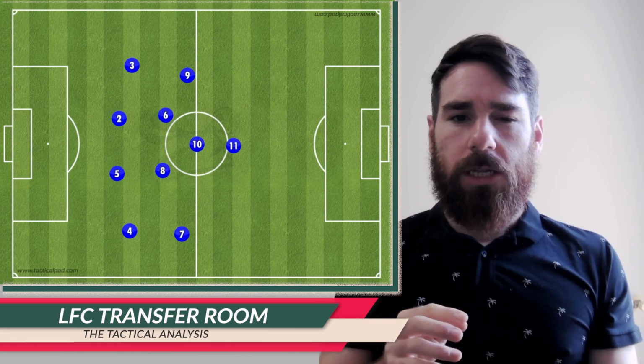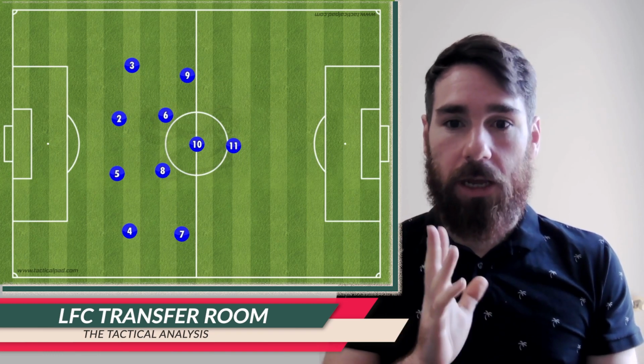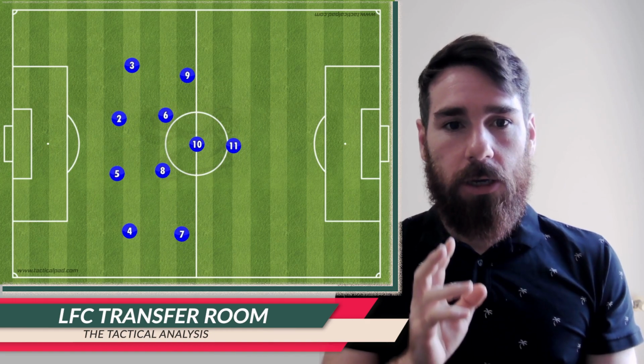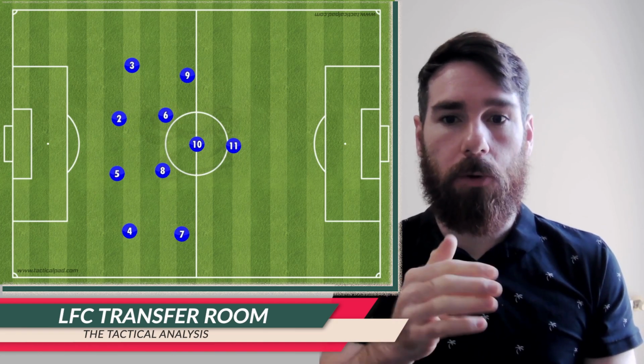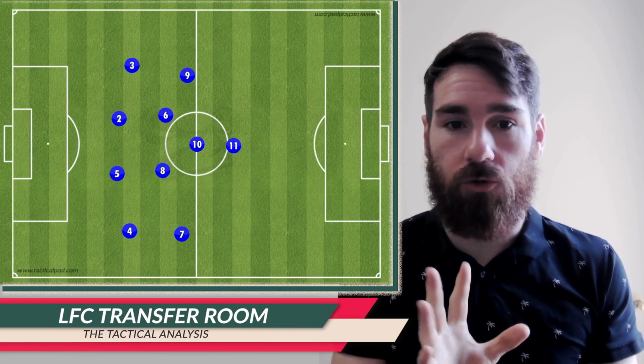So let's get straight into it and try and understand how Everton are playing. It's something I'm really interested in. It's bloody curious to say the least. So Everton look like they're playing with a traditional 4-2-3-1, Digne and Coleman providing the width. That's how it seems, but that's actually not true.